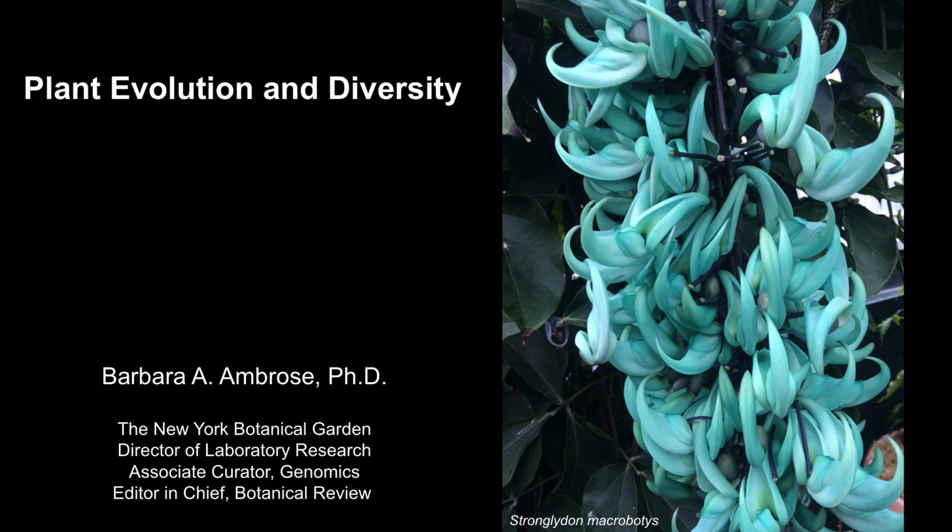So don't ask me what my favorite plant is. It depends on the season, depends on where I am. But this is my favorite plant in the spring. It flowers in the spring in the glass house at the New York Botanical Garden. It's called the jade vine. It's Strongylodon.